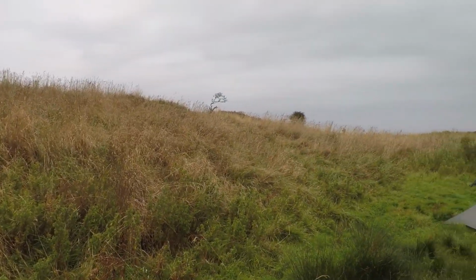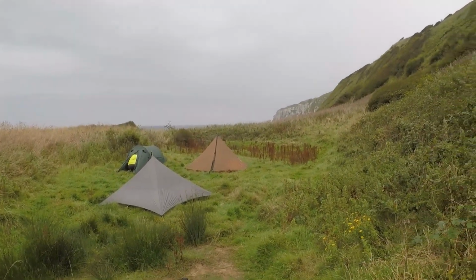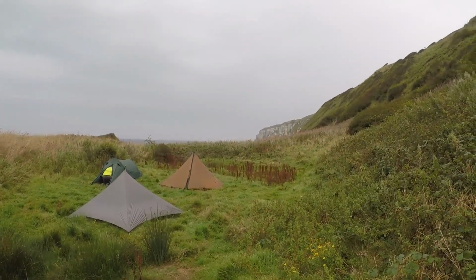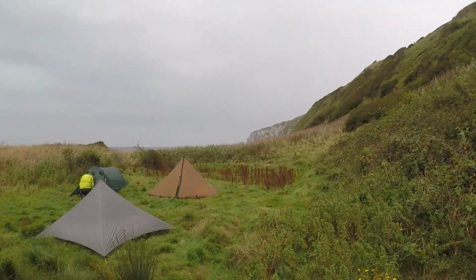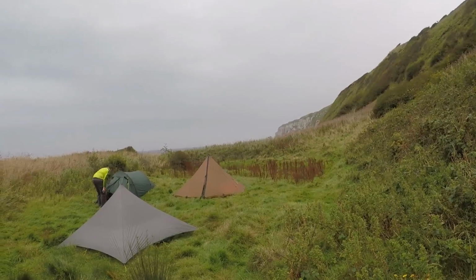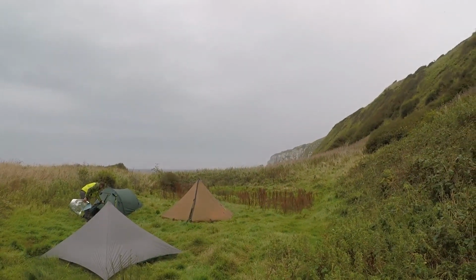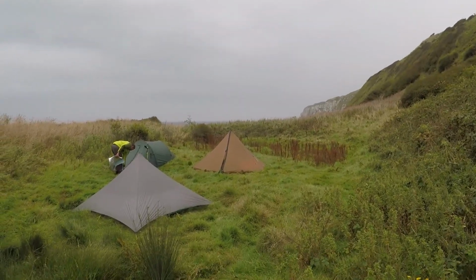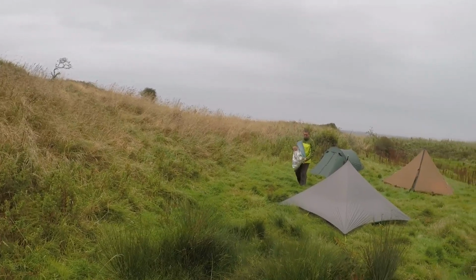So it's 5 o'clock and we're all pitched up. We've been pitched up for around an hour, but I had a few alterations to make on my tent, which took me about 45 minutes. I got a new inner which I replaced all the Dyneema with shock cord, so it took me a little bit of time. But yes, we did a very short walk today. It was only 4 miles.